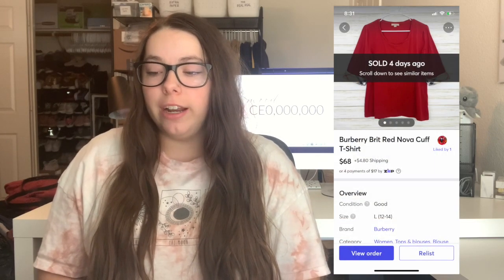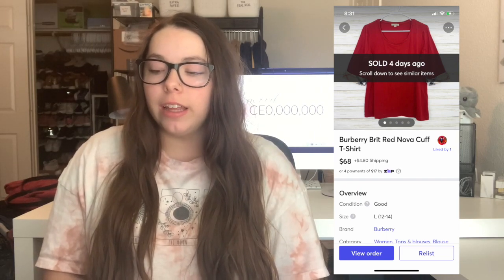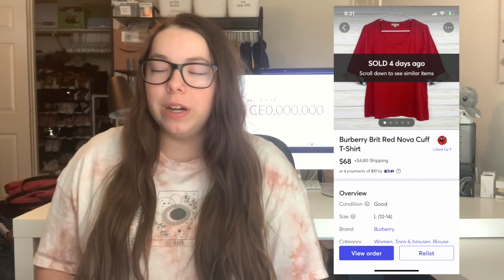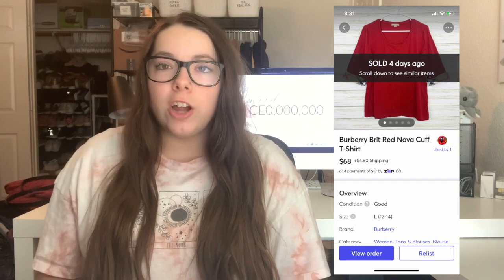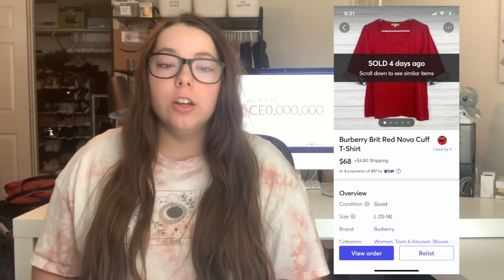And next is a Mercari sale, and this is a Burberry Brit red Nova Cuff t-shirt. This sold for $68 with a selling fee of $6.80 and a processing fee of $2.27, and then I was left with $58.93. This top was from a flip lot, and it took about a day to sell, which surprised me a lot.